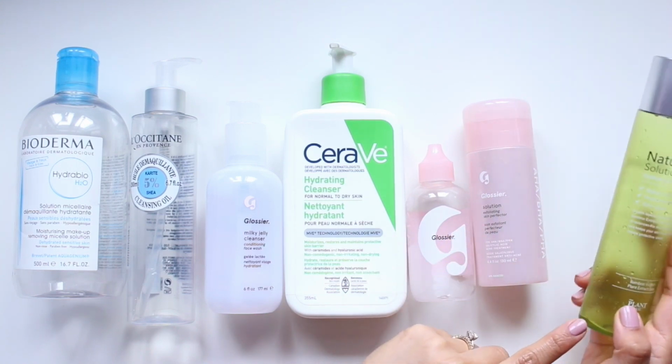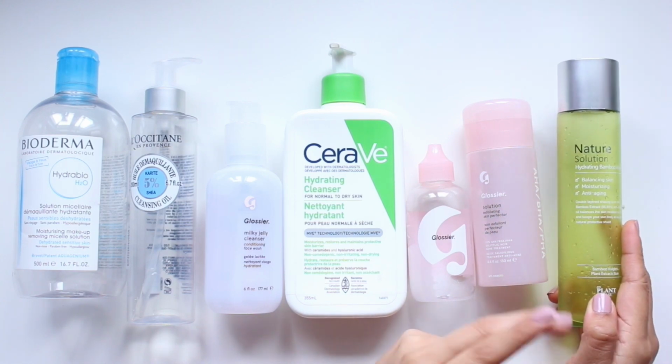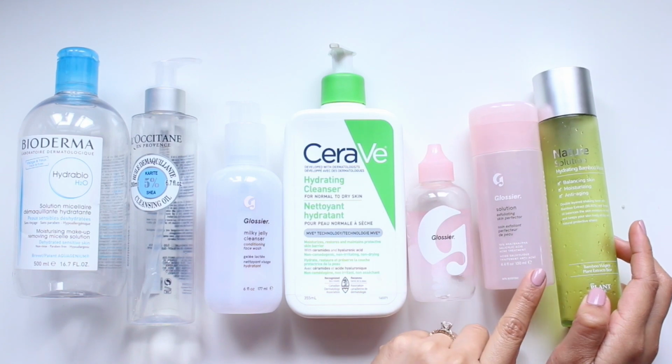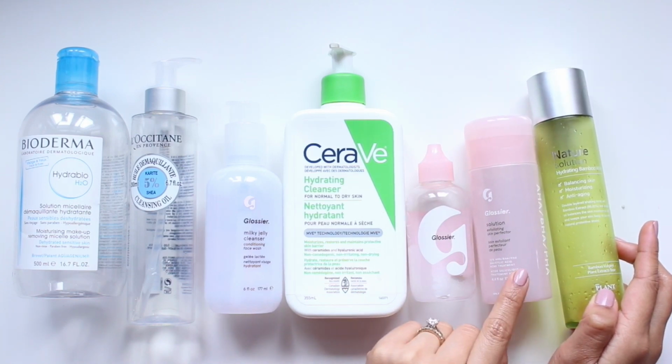It just hasn't arrived yet, but it's just really nice and gentle. I use this in the morning and in the evening because it's just that gentle. I finally used up the Glossier Solution. This one I'm not really a huge fan of.